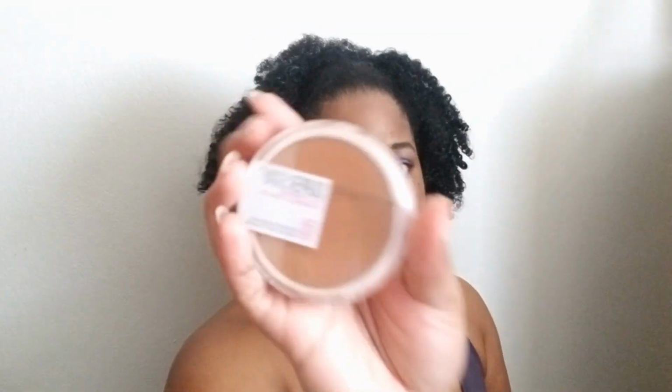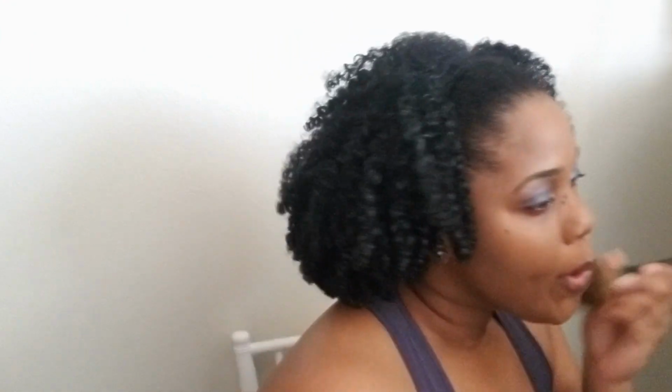So I'm using the Super Stay Full Coverage, using our brush. How am I looking, guys? Skin not perfect. I'm not perfect. And I can smooth this down, but in my picture, I don't think I did. I will probably smooth down just the front of my hair a bit. Wow, that's so nice.